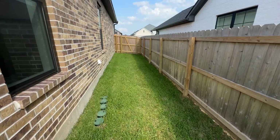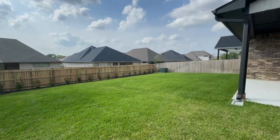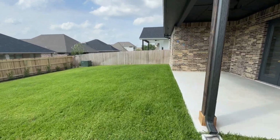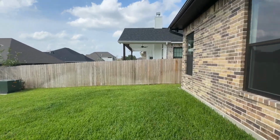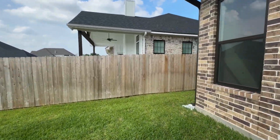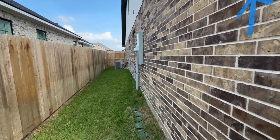So you have your entrance where you enter into the side in there. But if you have some furry friends or little people as well, they can really enjoy this backyard. I'm gonna go to this other end. So you would have neighbors next to you. That's kind of the make of Greenbriar. And then over here you have your AC unit.